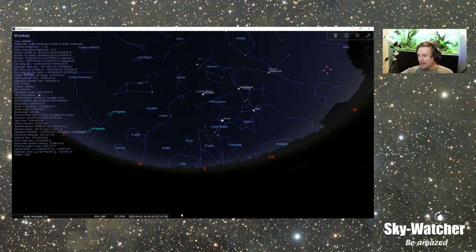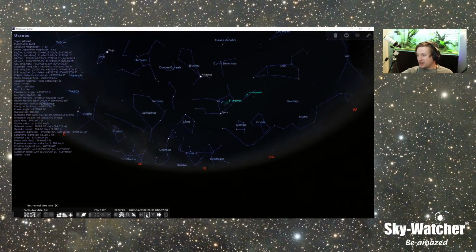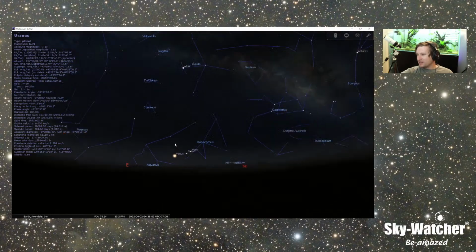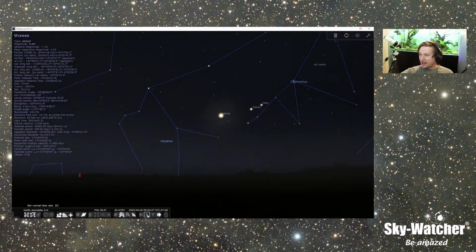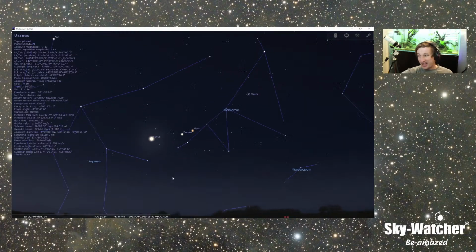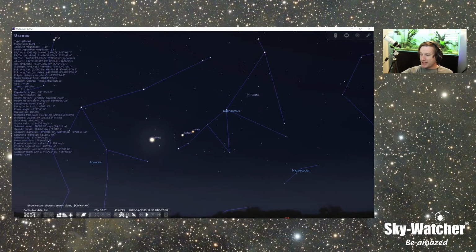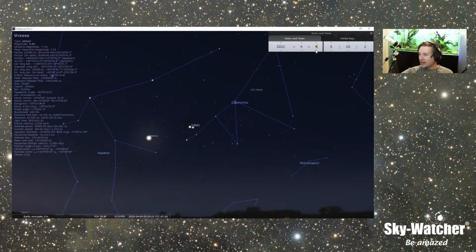However, if you are a planet person, let's fast forward to the early morning hours. There's a big old conjunction of planets happening in the morning right now, and it's probably going to be that way for a little while. We have Venus, Saturn, and Mars all kind of chilling out there in the early morning hours, just before dawn, like 5 a.m. That's really a cool photo op, if that's what you're looking for. And they're going to be hanging out there probably the next few days.